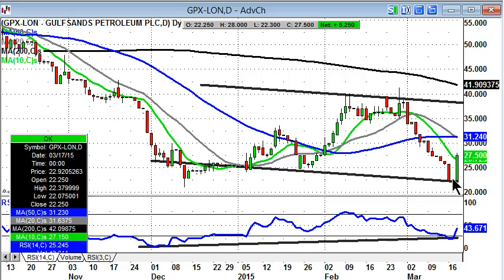What you really want to see now is sustained price action back over the old January support, 24.62 pence, and that could lead the shares back towards the upper 30s or even 40 pence over the next month or so. But as in the case of Gulf Keystone, it's still a little bit early to sing victory in terms of the rebound argument.